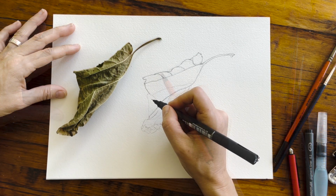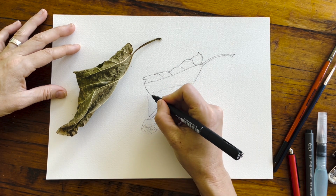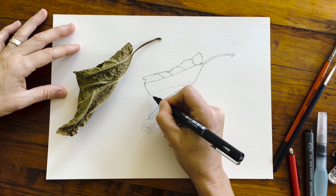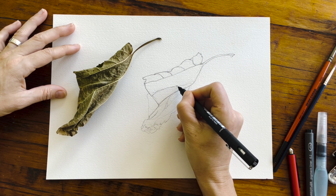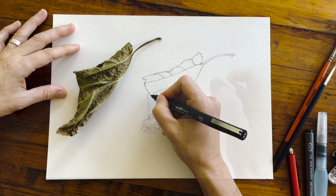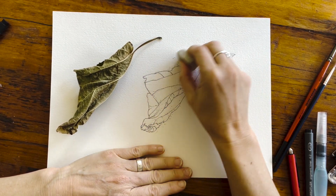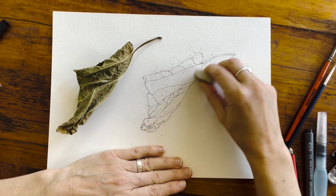I then went over these pencil lines with a thin fine liner pen. I like this step because it solidifies the lines and acts as a nice guide when I add colour. I then erased all of the pencil lines. I usually use a kneaded eraser for this job because it's cleaner, but I've lost mine, so I used this regular one that I found.